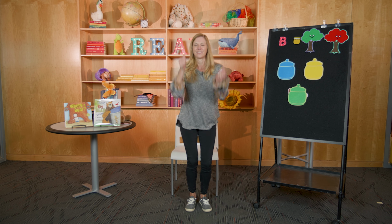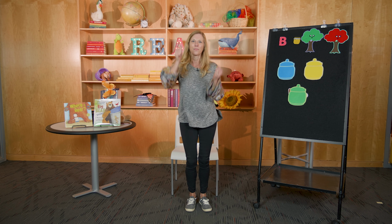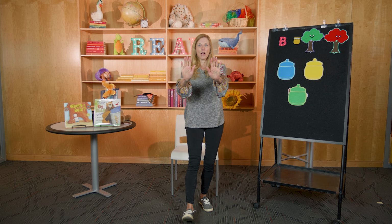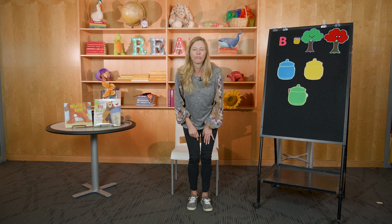Driving in my car. I'm driving in my car. Driving all the way to Minneapolis in my car. Red light, stop! What sound does a car muffler make? Let's sing the song with our car mufflers.